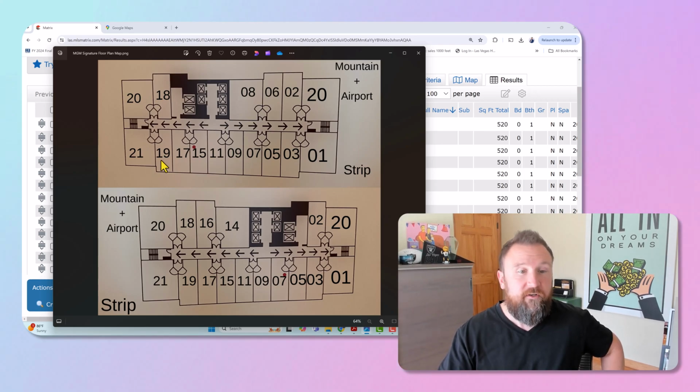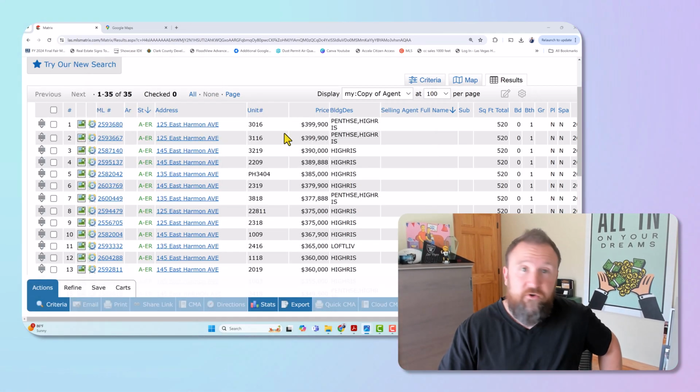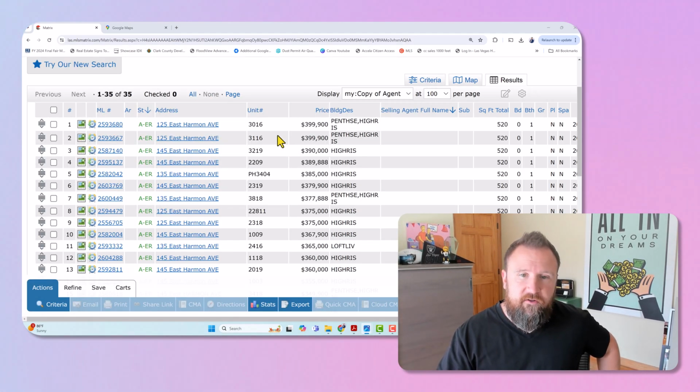And for some reason, the designers of the building said, if you have a studio attached to a 1-bedroom, let's not give you guys a balcony. Don't know why. Don't know why. But let's keep going down.